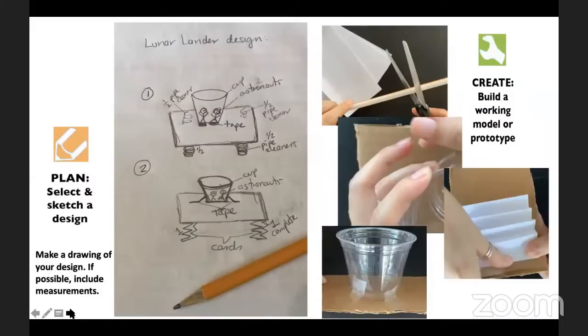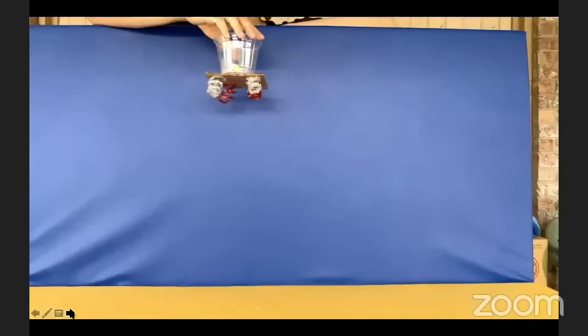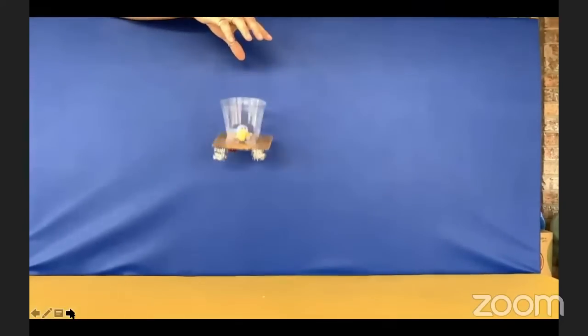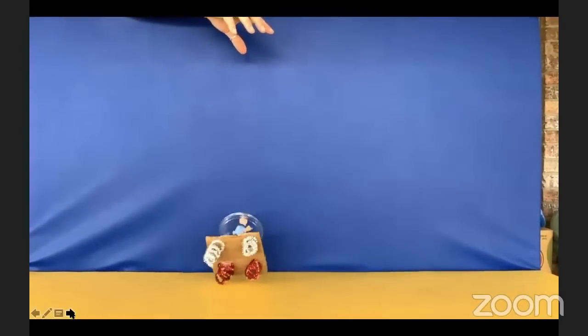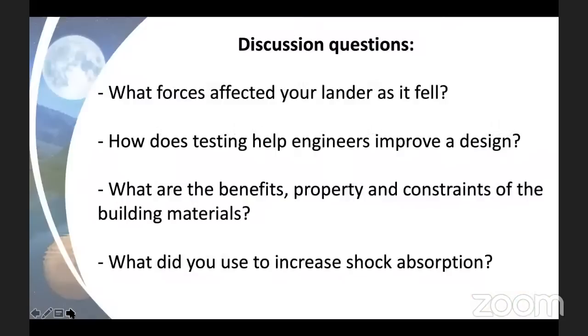Here's a design plan, and then you can start to create. There's a testing. You're going to test it from a height of 1 meter, and then you're going to take notes, and then you're going to improve your design, and you're going to share it. So here's a quick video of one test, and of course, you'll take notes on what you saw.